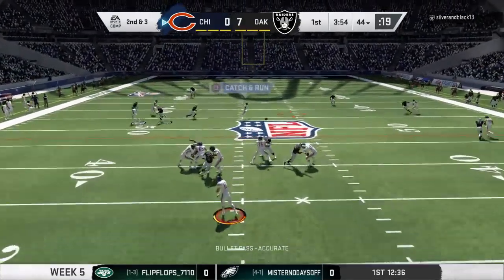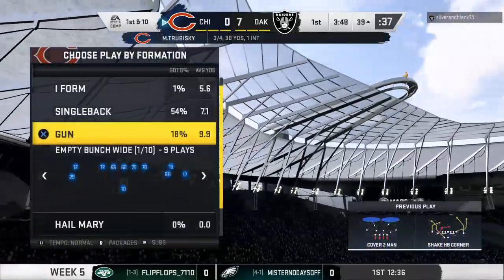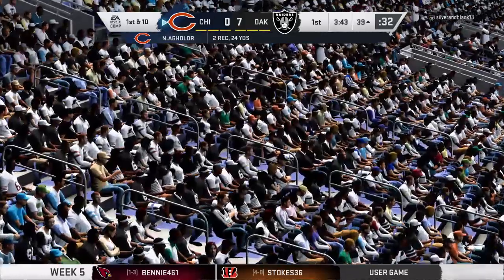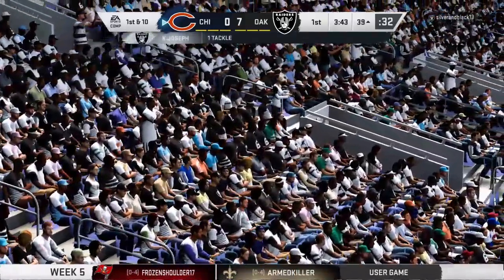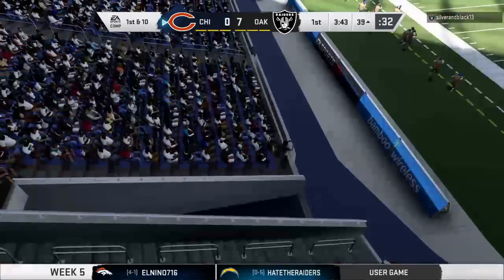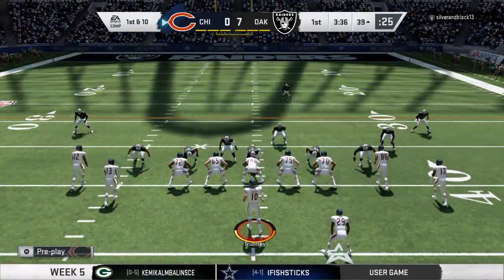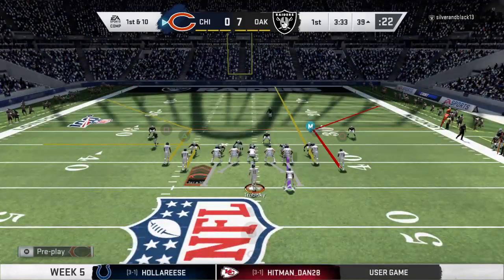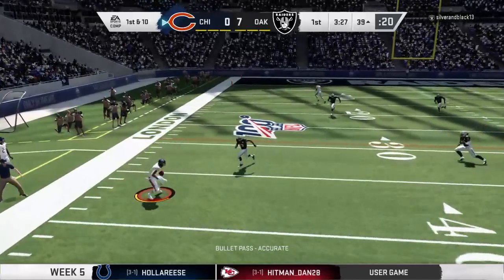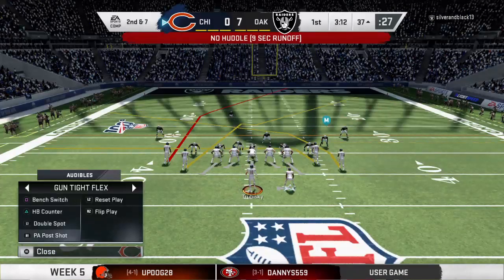From the 44, Trubisky. He finds Aguilar over the middle. And they'll get him down as he's inside the 40. It's a pickup of 17 and a first down. First and 10 at the 39-yard line. Trubisky now, after the pick on the last drive, 3 for 3 to start this drive. It's 1st and 10. Looking to throw again, Trubisky. This complete left side to Aguilar. The completion good for 3, and it's 2nd down.